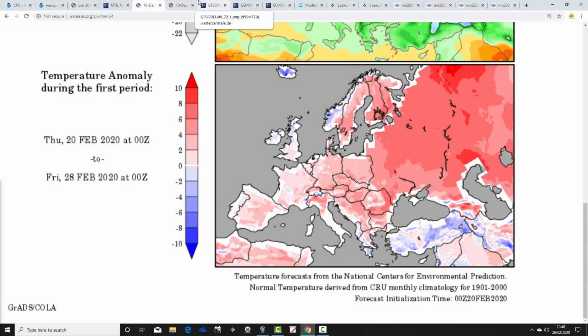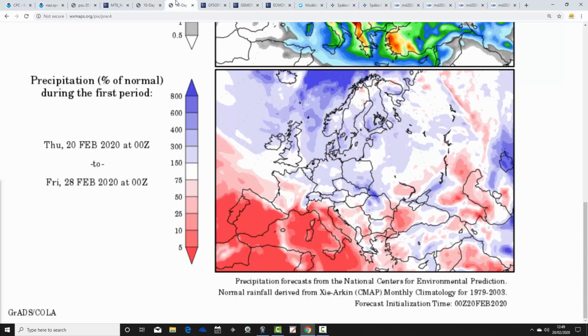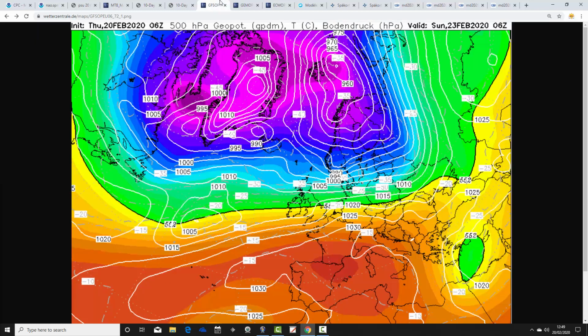Temperature anomalies from the 20th to 28th of February, going colder than average for Scotland. We haven't said that very often this winter, but below average temperature anomalies for Scotland, a little bit above average for England and Wales. These anomaly maps may trend slightly colder in the next couple of days. We'll keep a close eye on them. Precipitation anomalies from the 20th to 28th of February, above average for the north, near normal for the south-southeast. It remains quite an unsettled week to come.